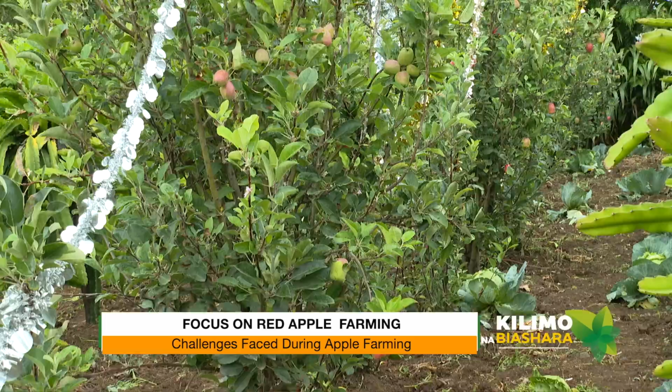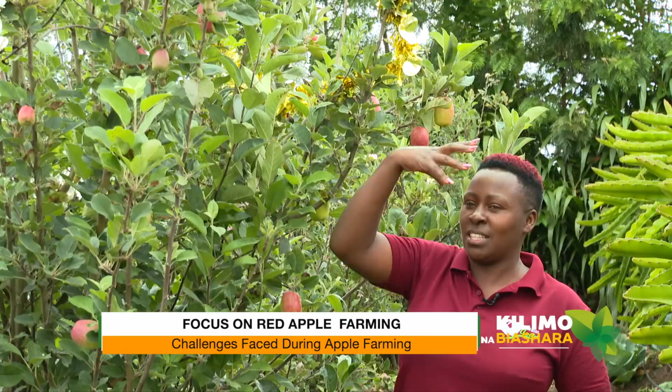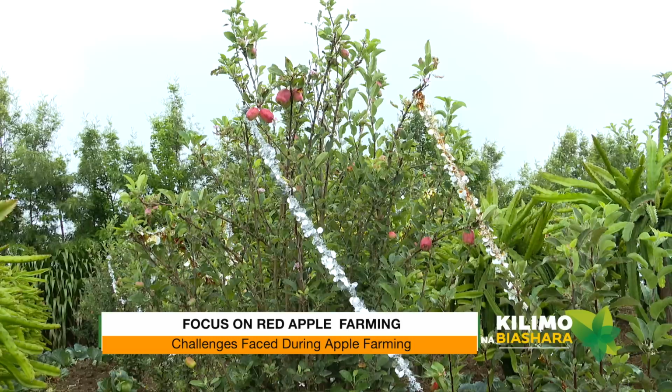The other one is the birds. You can see how my brother has done this. Yes, I even thought you were welcoming us for Christmas. Not for Christmas, but once the birds try to eat the fruits, they get the reflection of these things, then they will just flee away. So that's what we are trying to do.